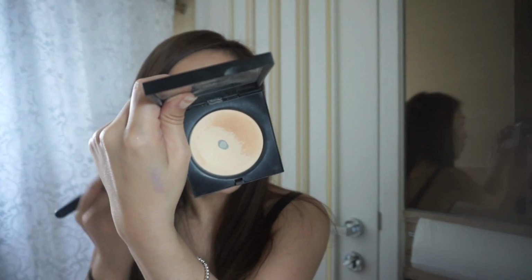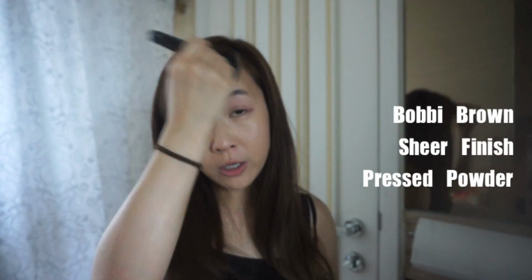Just setting it with my Bobbi Brown Sheer Finish Pressed Powder. Been using it for years and years and years.